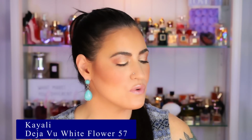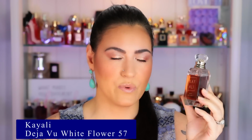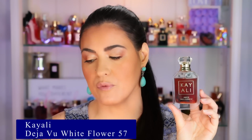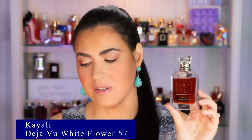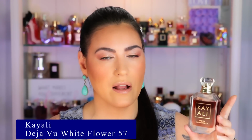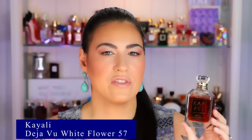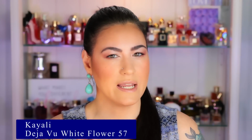This is Deja Vu White Flower 57 from Kayali. My favorite Kayali to wear in the spring. I wear this perfume a lot. As you can see by the dent, I've dipped into this bottle, but I went through an entire 10 ml before I got this bottle, and once I go through this, I'll get the biggest size because I adore this perfume. This reminds me a lot of Vanilla 28 in the base. There's a lot of Vanilla 28 in here, I feel like.